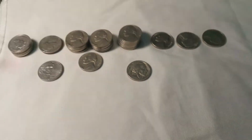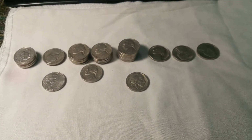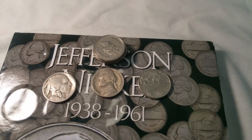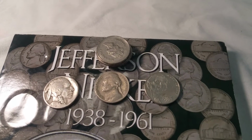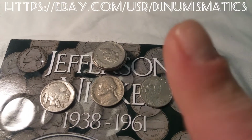So let me pull out the album. We'll see if we get any upgrades, and we'll do a wrap up. Well, I checked the album and I did not see anything that was significant enough to pull it out of the album. So we'll end this hunt on this note.